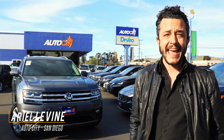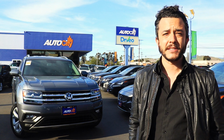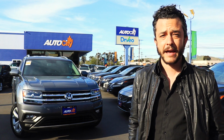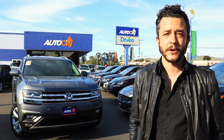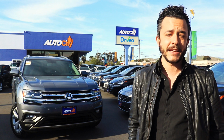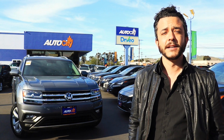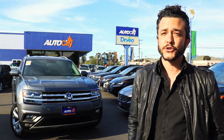Behind me is a 2018 Volkswagen Atlas SE in platinum gray metallic with a Titan black leatherette interior. This car has about 23,500 miles. The Atlas is Volkswagen's first ever full-size family SUV. It made its debut in the 2018 model year, and now that it's 2019, we're starting to see them arrive on our lot in droves.